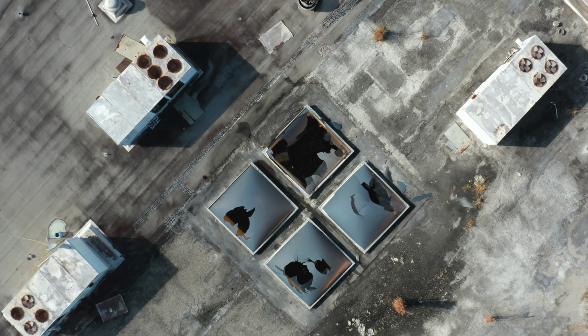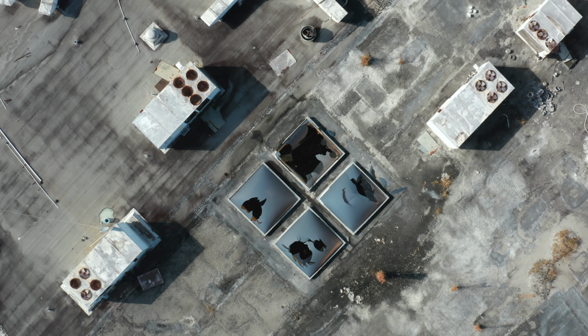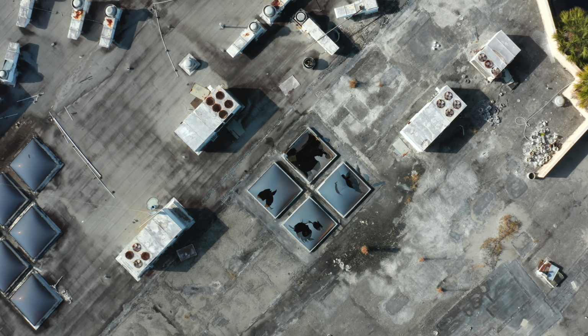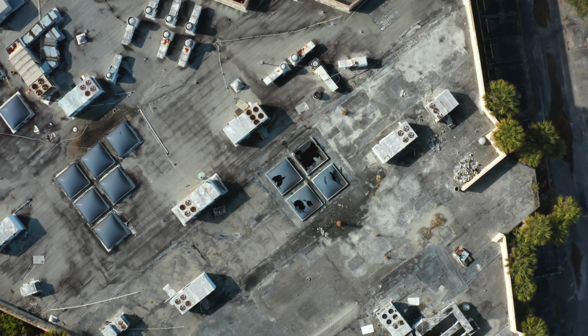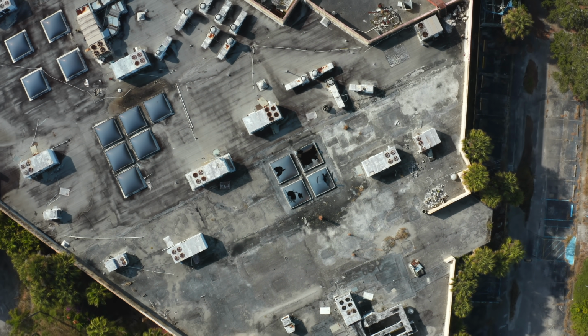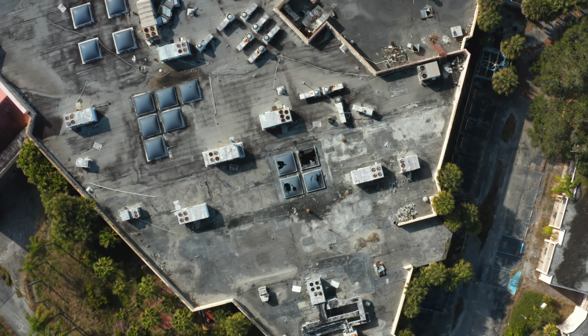Decaying beneath the hot Florida sun, this mega resort was once the largest hotel in Central Florida, bigger than any resort even within Disney. But this isn't just any abandoned hotel. This is something special.